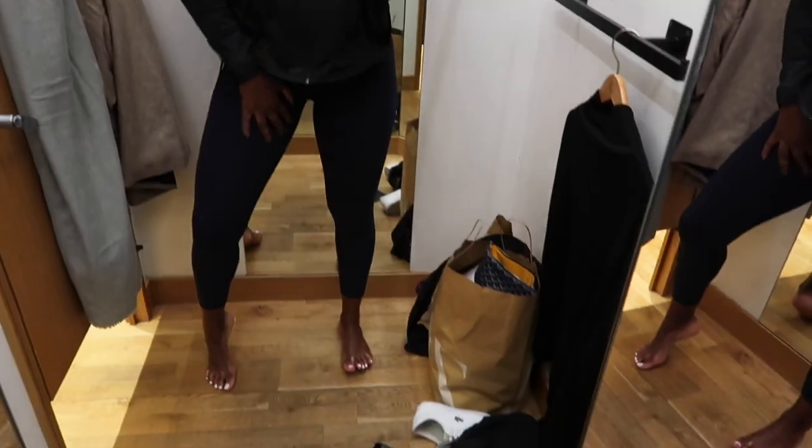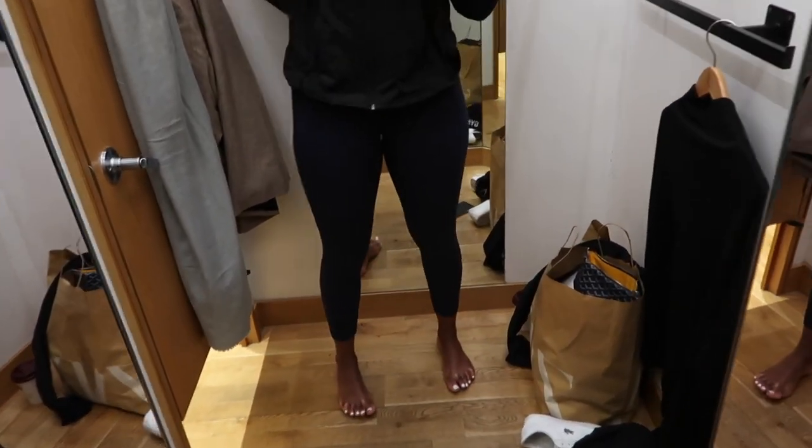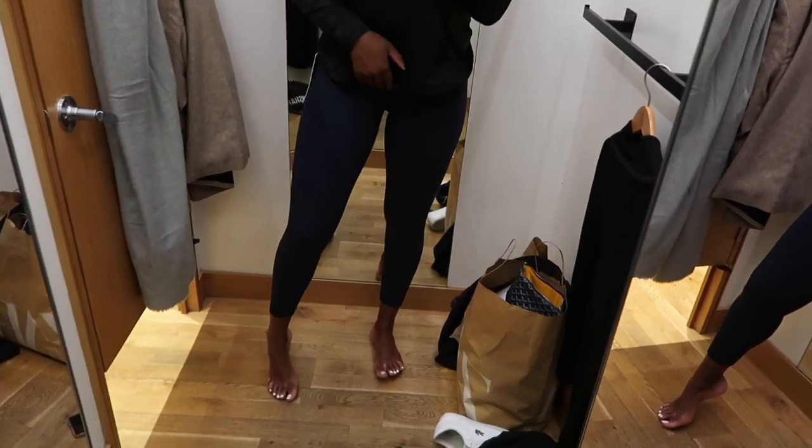Everybody else to have these. You guys are like Christmas today, yeah? Yeah. Christmas Day. Well, you know what? I'm going to boil them in the kettle. I'm like, why have I never thought to do that? Why? I feel like I can probably go down to a size 4. Oh my gosh, these are so comfortable.